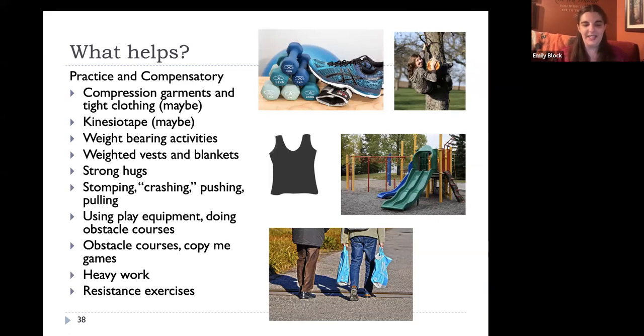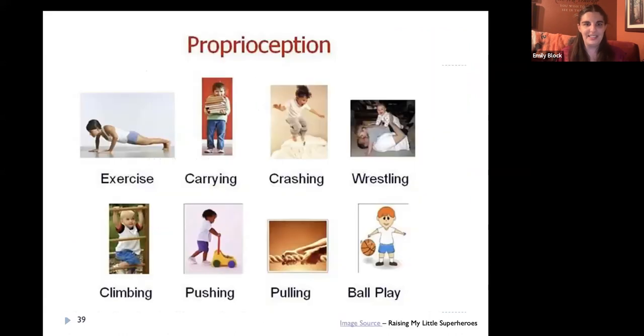And, you know, kind of for kids, but more for adults, we're more likely to do things like gym activities, like heavy work, carrying heavy things, or resistance exercises with TheraBands, things like that. But again, can't stress this enough, please be careful of your joints and make sure that you're cleared to do these type of activities. This is just another thing illustrating different ways that you can engage your proprioception. Be careful, probably not wrestling, probably not crashing, please use common sense and don't hurt yourself in the name of seeking proprioception.